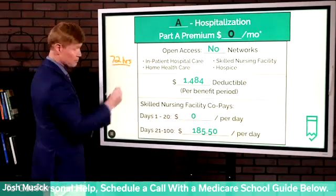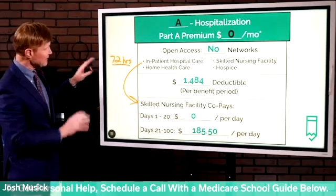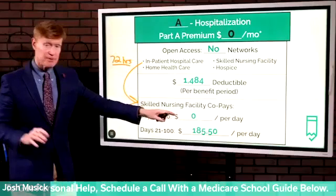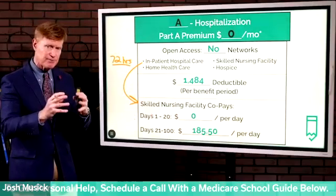72 hours, so 3 full days, and then the doctor can put you in skilled nursing. And as long as we had that 72-hour stay in the hospital, Medicare will pay all the bills. If I'm not in 72 hours, Medicare will pay nothing at skilled nursing, and that's why they always keep someone 3 full days or longer.